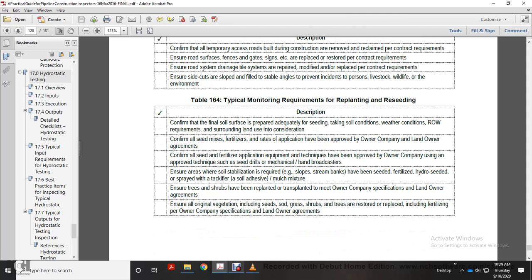Alright, Table 165, typical monitoring requirements for replanting and reseeding. Confirm the final soil surface is prepared adequately for seeding, taking soil conditions, weather conditions, right-of-way requirements, and surrounding land use into consideration. Confirm all seed mixes and fertilizer application rates have been approved by the owner company and landowner agreements. Confirm all seed and fertilizer application equipment and techniques have been approved by the owner company, using an approved technique such as seed drills or mechanical hand broadcasters. Ensure areas with stabilization needs, slopes, and stream banks have been seeded, fertilized, and hydro-seeded, sprayed with tackifier and soil adhesive mulch mixture.